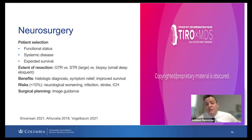It's not to say that it will not be treated. It can be treated with other less invasive therapies such as radiation therapy, which has much lower upfront complication risk. And then when we speak about surgery, we speak about different surgical approaches.